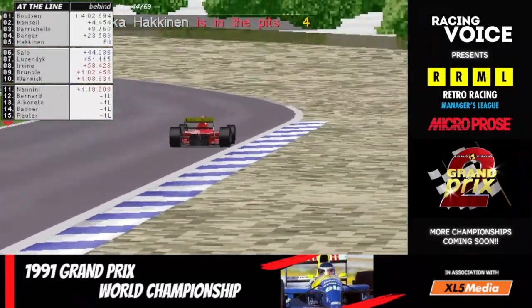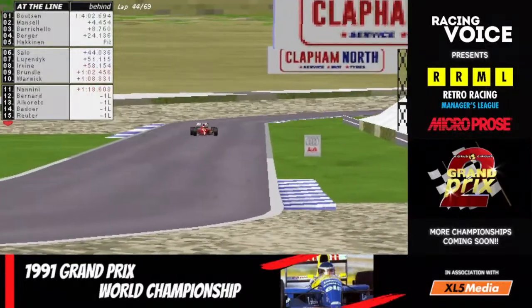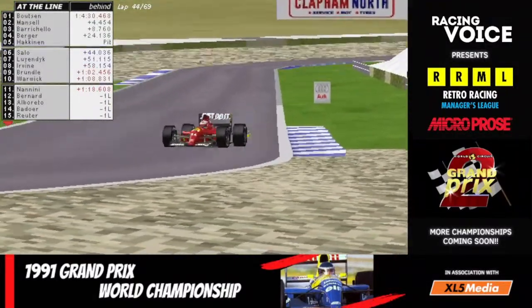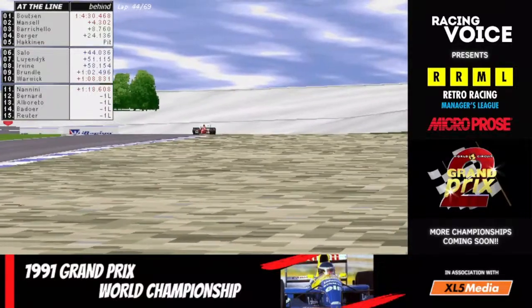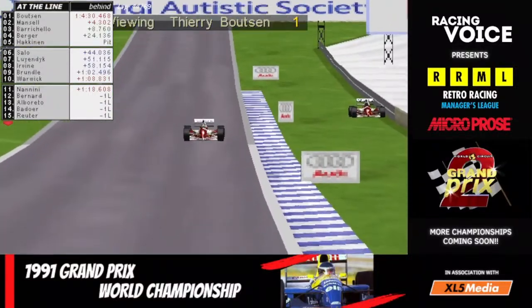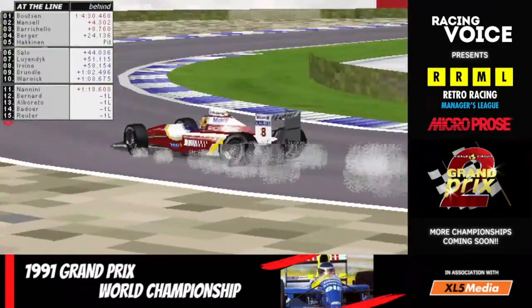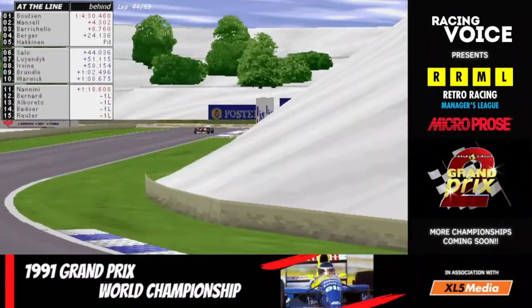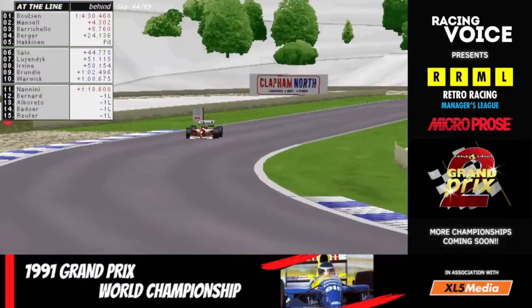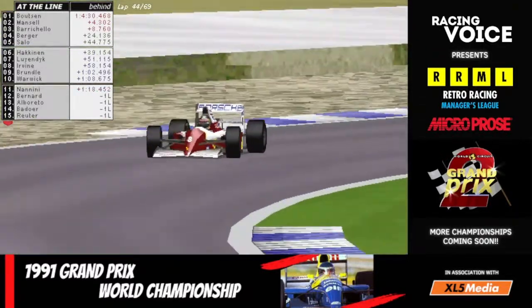As Mika Hakkinen comes into the pits, that will drop him back behind Berger, Salo and probably Lehto as well, I would have thought. Might just drop behind Salo, actually, thinking about it. As Thierry Boutsen in the Porsche Williams continues to lead the Spanish Grand Prix of 1991, but he locks up at the hairpin. Careful, Thierry. Don't overcook it. Oh, he doesn't have that big a lead after his pit stop over Mansell. Only 4 seconds over the Ferrari.